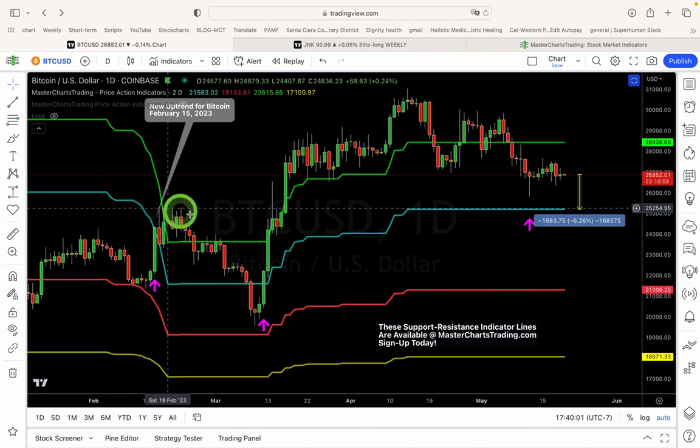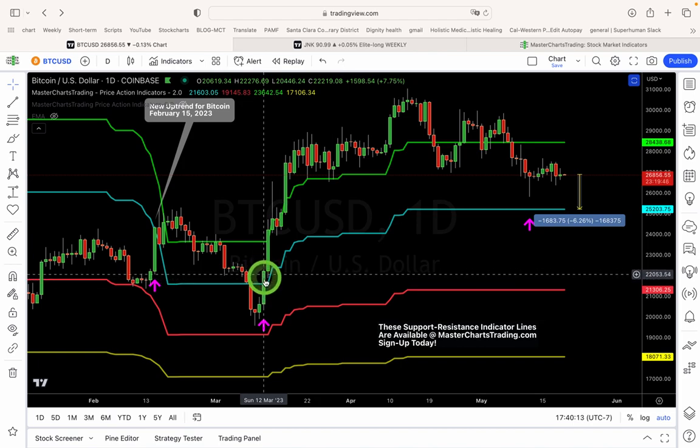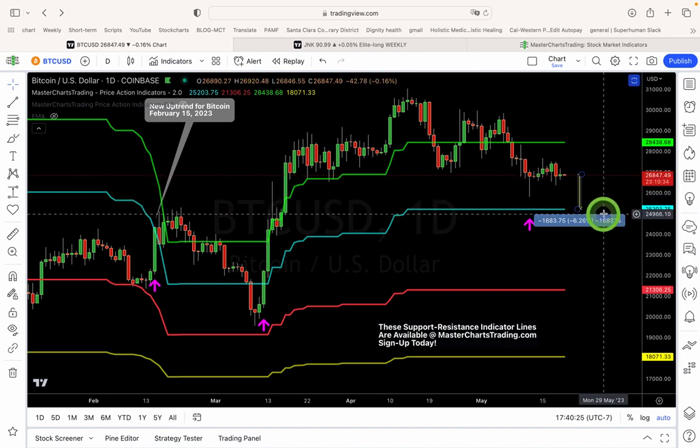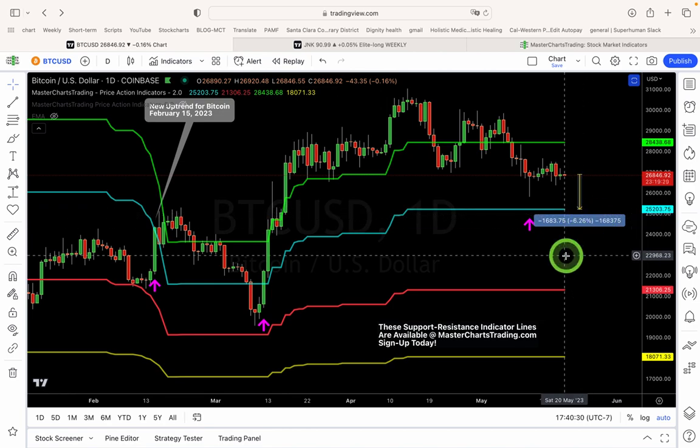If you bought it on a pullback right there, once it pulled back and then closed above the blue line on Sunday, the 12th of March, it was a killer opportunity at 22,000 or so. If you got in, congratulations. You made it as high as 30,000. We're now pulling back towards the blue support resistance line, which is currently at 25,200. We're very close, about 6% away. When or if we get to that line, we will consider buying Bitcoin again for a move higher.